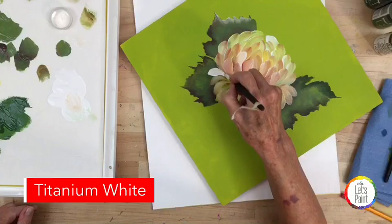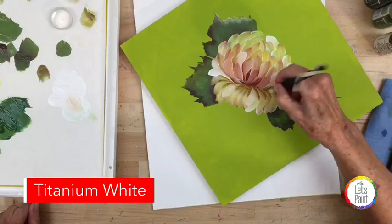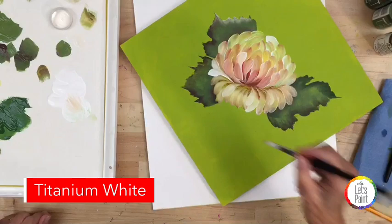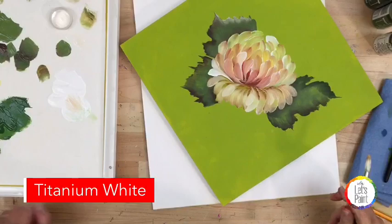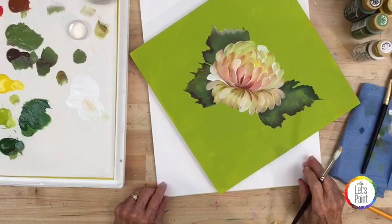And I'm just going to add a stroke here and there. Maybe fill in a little bit right here in the center, and maybe a little stroke over here on one side, the other side. I'll even it up a little bit. And now the leaves have framed the chrysanthemum, and we have a wonderful, wonderful chrysanthemum. And I hope like heck you all do too.